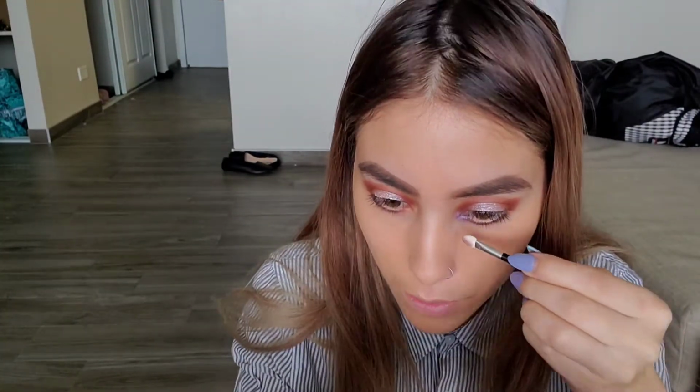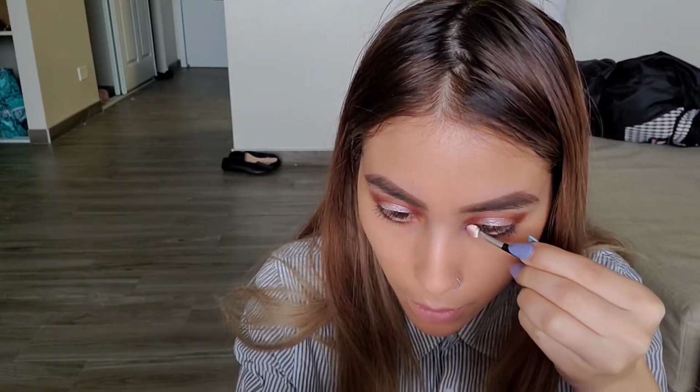Wow, this is quite pigmented. I am pleasantly surprised, and it's such a pretty color too. I'm gonna do the lipstick. Rich buildable color. Okay. Chock full of vitamins and antioxidants. Feels like silk on the lips.